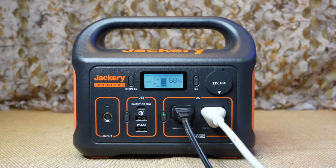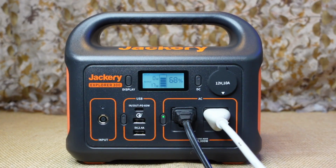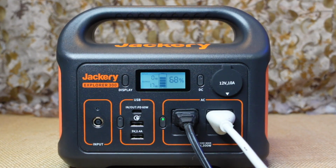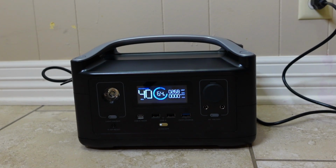For displays, the Jackery uses an LCD that shows you input wattage, output wattage, along with how much battery you have left. It shows battery remaining as both a number and a graph. The display on the River is a big step up. It has a more modern look and shows how much time you have remaining before you run out of power, in addition to showing the battery percentage, input wattage, and output wattage that the display on the Jackery shows. When charging, it'll also tell you approximately how much time you have remaining until it is fully charged.